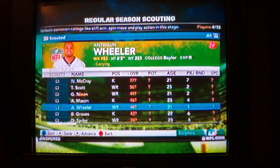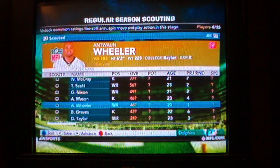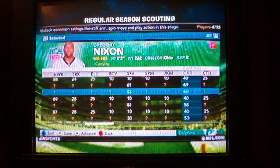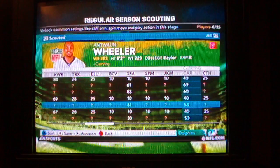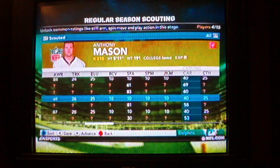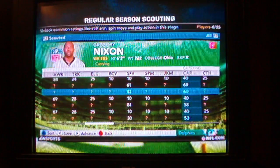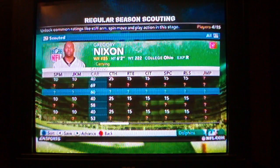Nixon has a negative in carrying. Wheeler does too. So does Taylor. Let's look. Ooh, he has an 81 stiff arm. Ooh. Well, because of his carrying, maybe that might increase his chance of falling to us, but I might or might not take any chances and may still find someone in free agency, sign a big name guy and try to trade up, I guess. I don't want to trade my second round pick yet, because I don't know what my other needs will be.